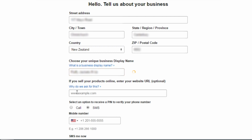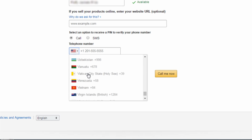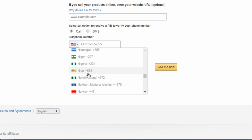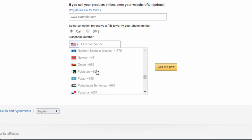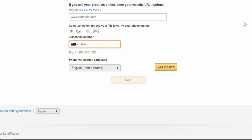The next thing you're going to have to do after that is verify your account through phone. Now, you can get them to call or you can get them to text. I find that calling is more reliable. Now, what you're going to see is they're going to give you a PIN code.